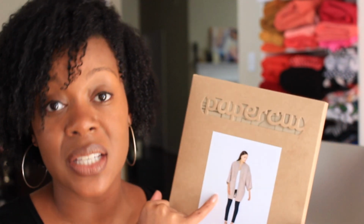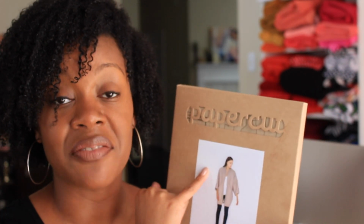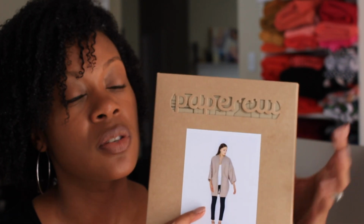So the sleeve is an easy fix. I am going to work with this neckline to see if I can do something else about it, maybe lower it. I'm not sure. But I'm not excited about the neckline, but I understand the design element of it. So I want my adjustments to this coat to still keep this beautiful aesthetic that was intended for this pattern. So I do plan on whipping this up for the winter.